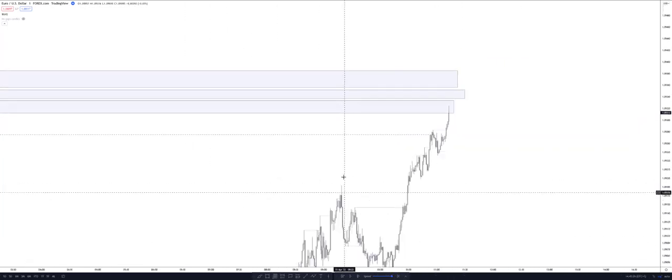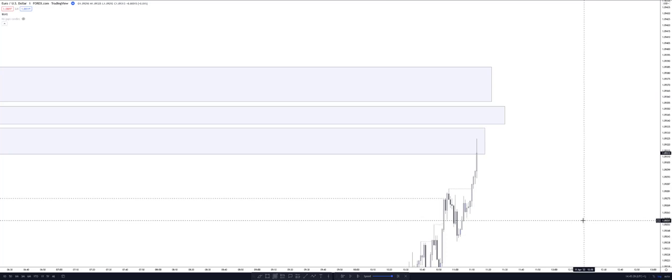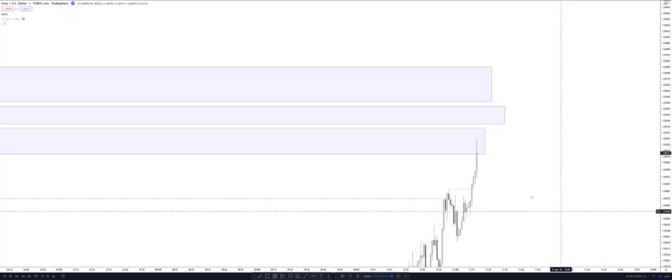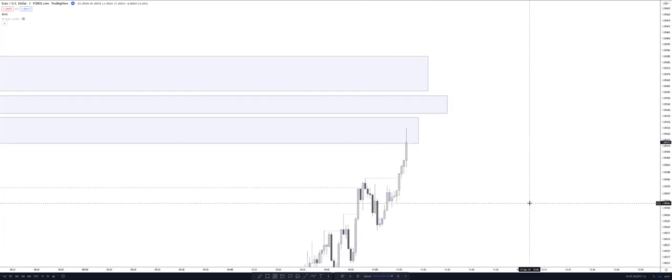So once price tapped into there, I was waiting for, well, first of all, a 1 minute change of character, but then I saw that the 1 minute change of character would be all the way down at this level. And because this was such a nice zone, it had inducement, it was at the extreme, it was a refined 1 minute premium inside a 15-minute premium, just a completely delicious zone.